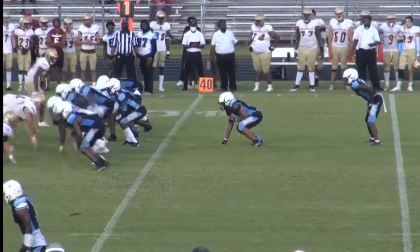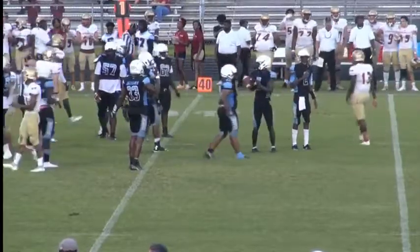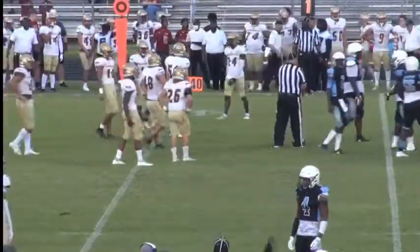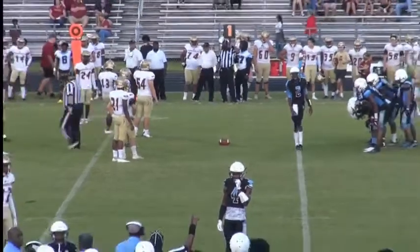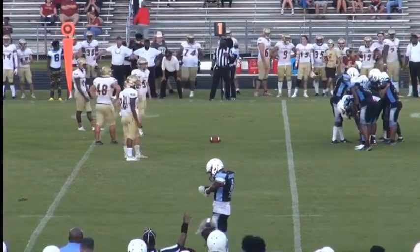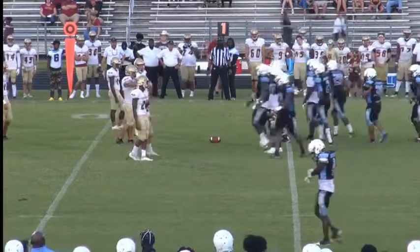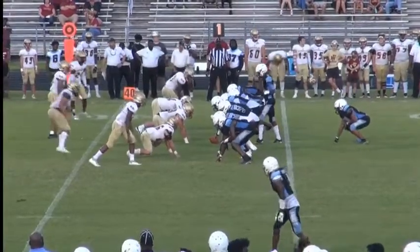Thomas brings him up to the line. We have a penalty prior to the start of the play that will go against the Jaguars. False start on the offense. Going to back him up 5 yards and replay first down. First and 15.